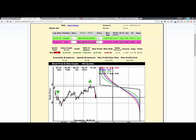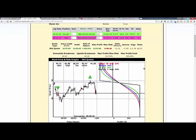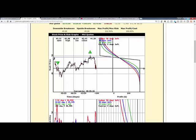Remember, our maximum reward was $1.70. If we are able to get $1.30 here, that's going to be over 75% of that maximum reward, and just a very nice return on risk, because remember, our risk is only 80 cents here. So just a very good trade all around, although it was kind of a quick hit.